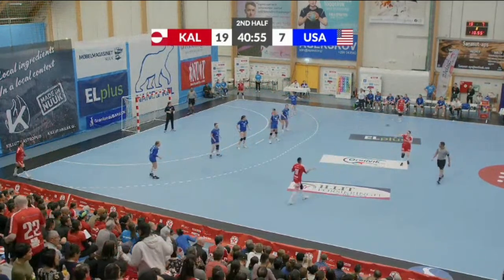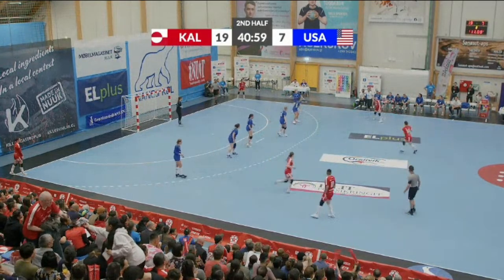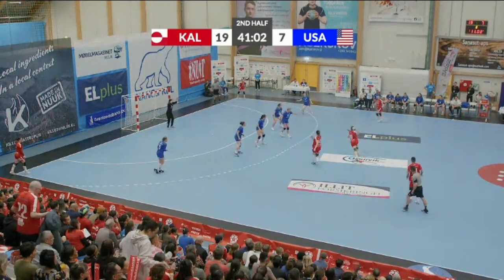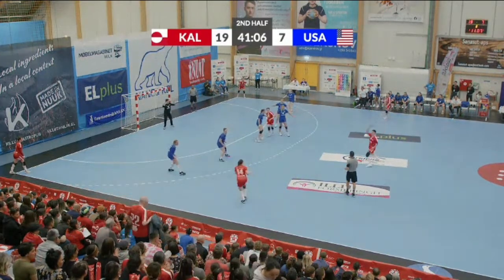Greenland working it around. See what they come up with here. As for several key injuries, hopefully that doesn't play a factor into the rest of their competition.